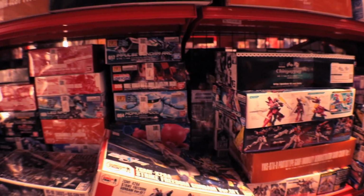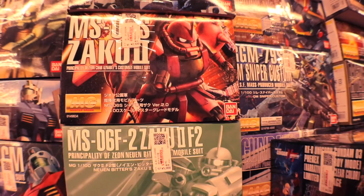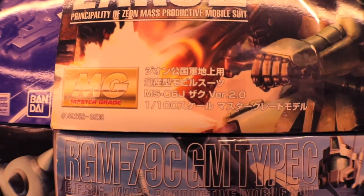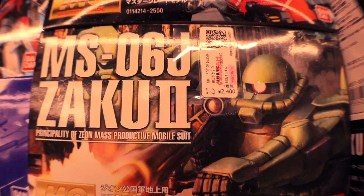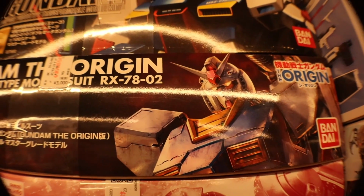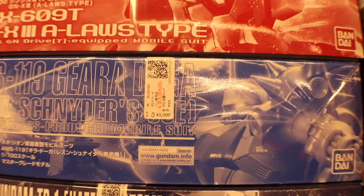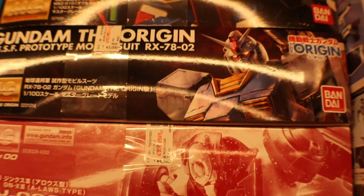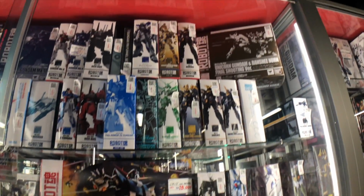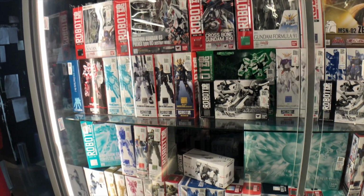Now as far as prices go, here's a big tip. Look for boxes with a bit of damage, because usually the prices will reflect the damage of the box as well. Plus, the runners will be perfectly fine on the inside. Generally, I found that most regular release kits were typically cheaper than buying them brand new. As far as P-Bandai kit releases go, it's hit or miss. Sometimes you find a nice little diamond in the rough, and sometimes you gotta pay a little bit extra. In the end, it's a pretty cool place to check out, and sometimes you find something that you were never looking for in the first place.